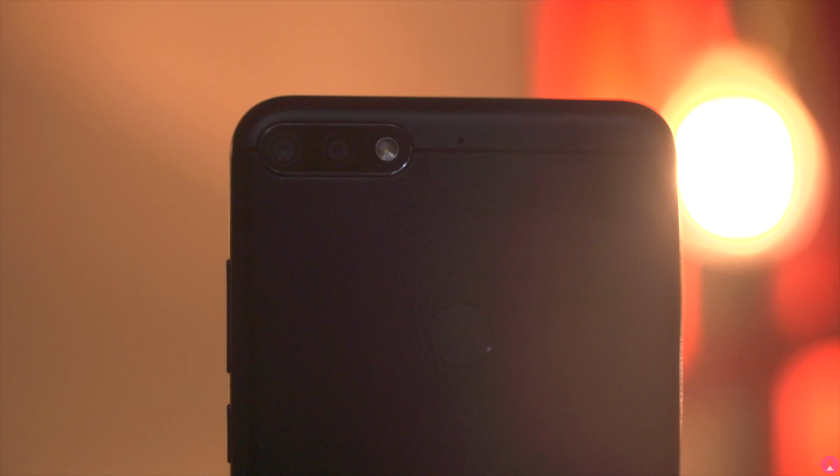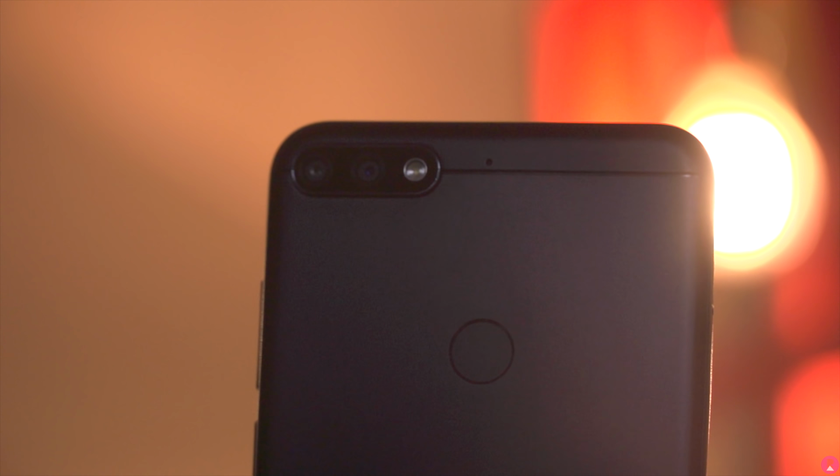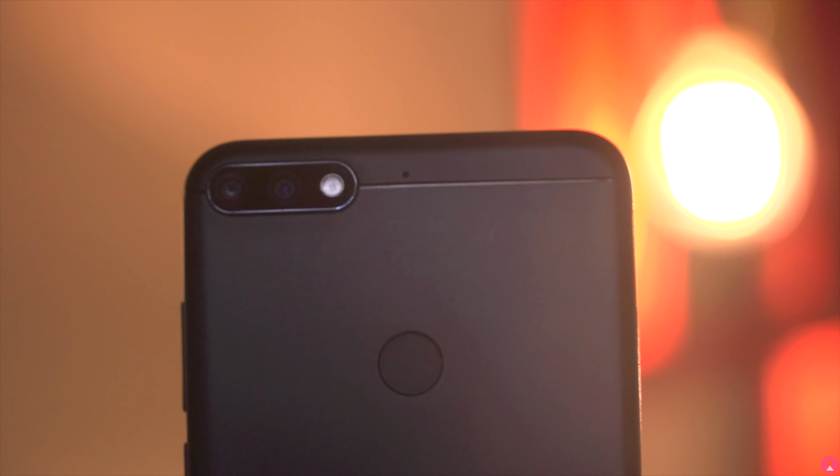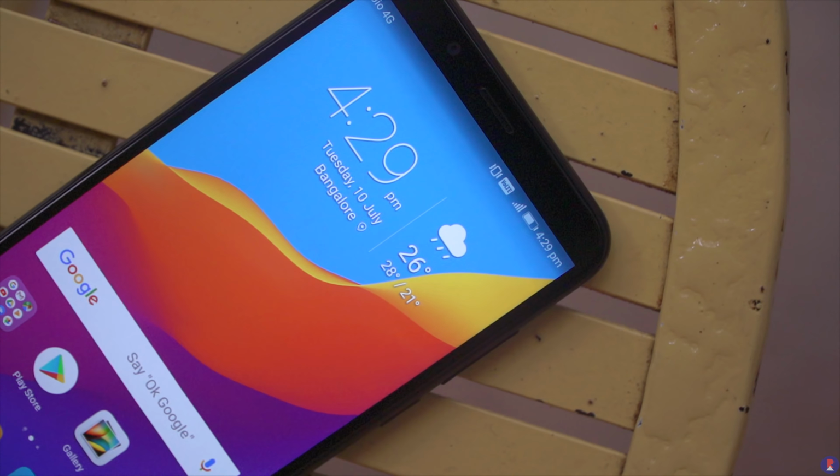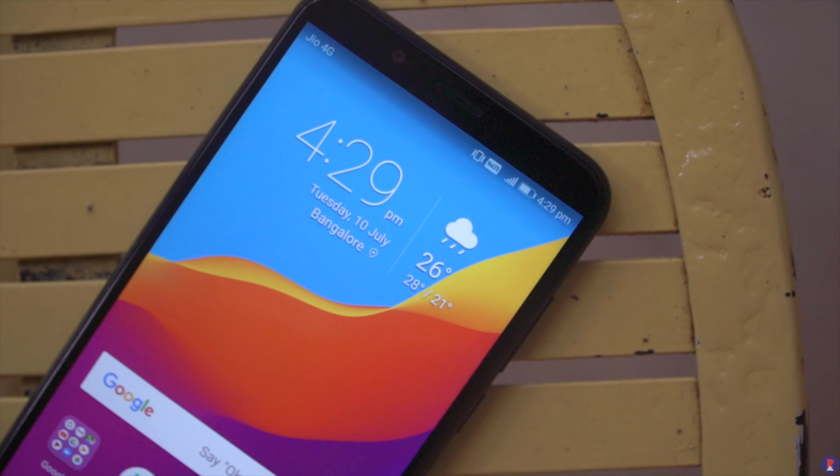The 7C packs in a dual camera setup and is one of the few smartphones under 10k rupees to do so. You get a 13MP f2.2 camera as well as a 2MP depth sensor. There's also an 8MP f2 camera up front, and here are some samples from both to give you a peek on what to expect.